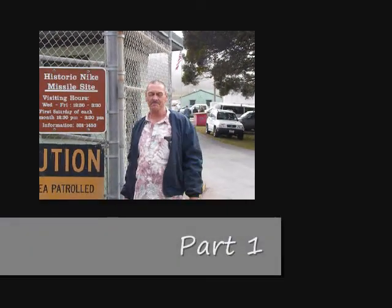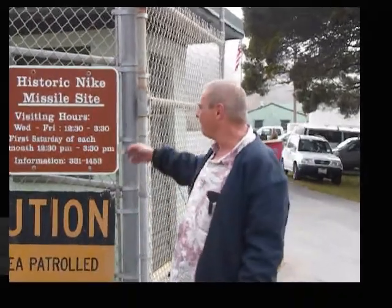Saturday, and we're here in West Marin near the headlands. We're getting ready to visit a historic Nike missile base. Back during the Cold War in the 50s, 60s, 70s, these bases were all over the country. They were set up so that if the Russians came to invade, we could blast the suckers out of the sky. So today, we're going to go see what's actually inside one of these Nike missile bases.